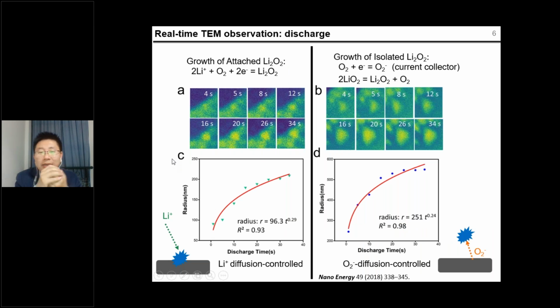And then we analyzed the growth of these two kinds of particles, either on the attached surface or within the electrolyte. And we found that the radius of the particles during growth has a very similar relationship: R is linear to the cube root of time. So that means that during the discharge process, the reaction kinetics for the formation of lithium peroxide, the discharge product, is highly controlled by the ionic diffusion process.